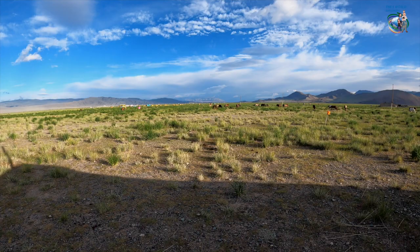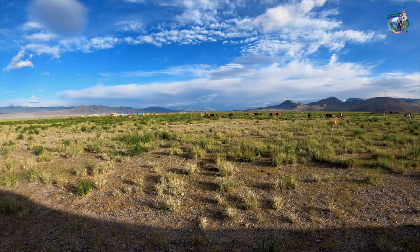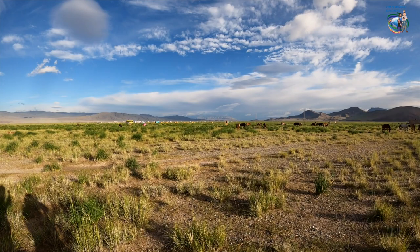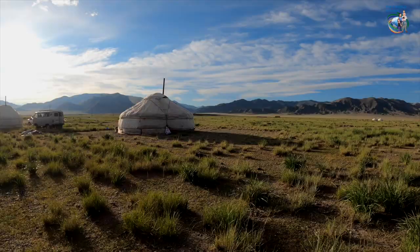Good morning, guys. We woke up to this morning. These horses, cows, camel. I speak so low because it's 6 o'clock in the morning and everybody is sleeping. It's so quiet. It's so amazing and relaxing here. Wow. Look.